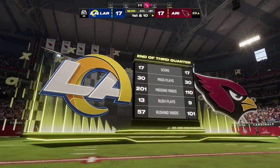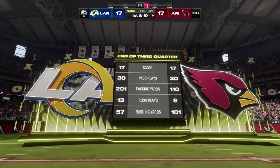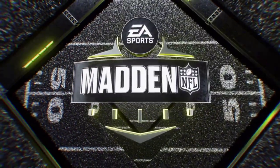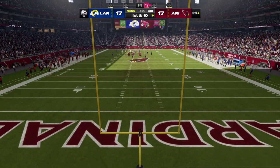So both teams trade touchdowns, and the third is worth through three quarters of play. We'll return with more after this break. You're watching the NFL on EA Sports.